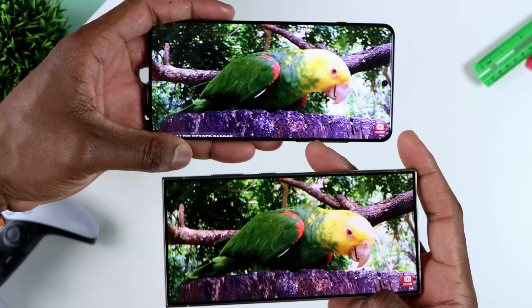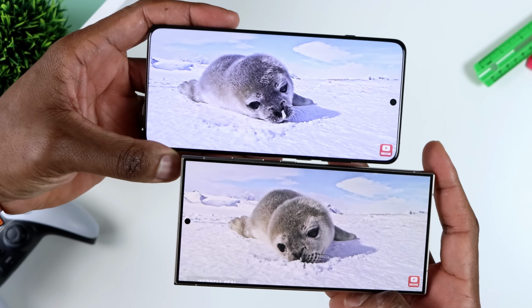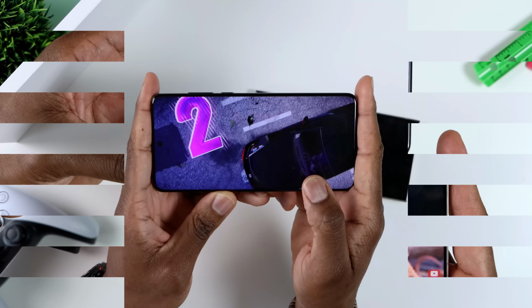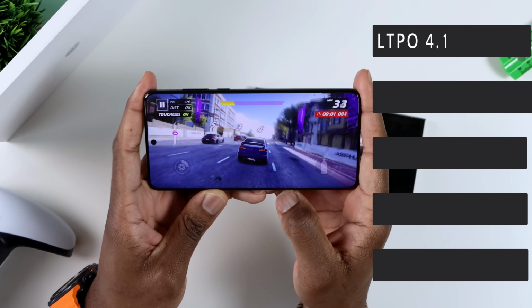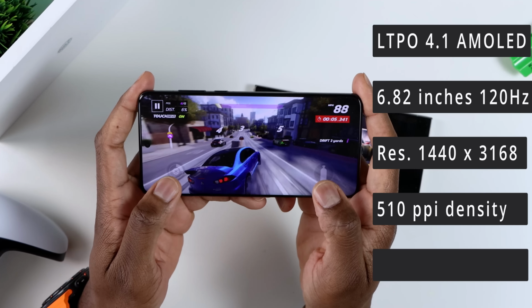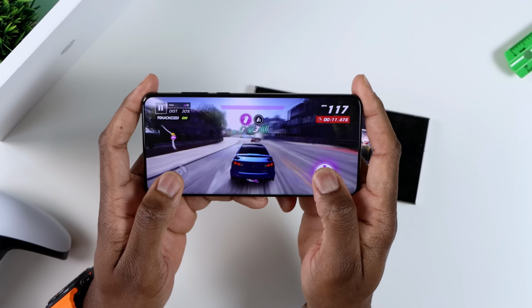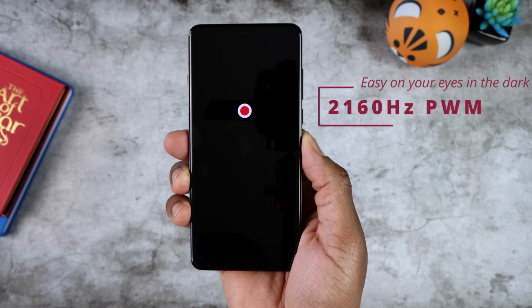Now let's move on to displays, and let me say this first. Both displays here are just out of this world. They are amazing. That said, the OnePlus 13's display is just on another level. It's a Quad HD Plus 120Hz Pro XDR display that's pushing a whopping 4,500 nits of peak brightness. And on top of that, it has a higher dimming level at 2,160 Hz PWM, for those of you who care.